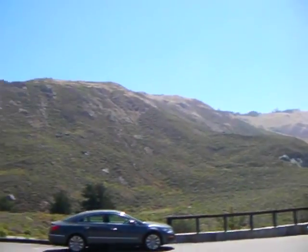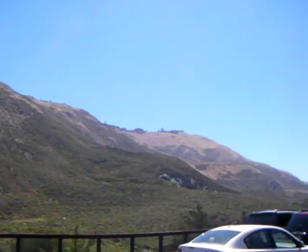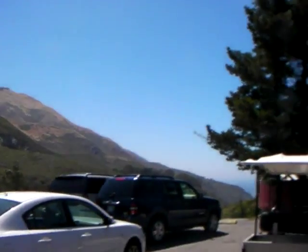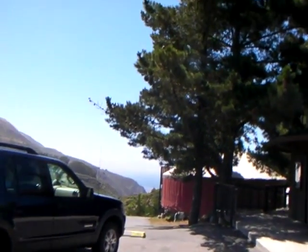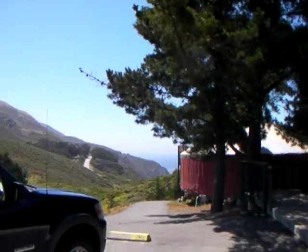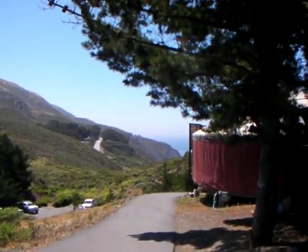So, yeah, I guess there's access to hiking trails for the hardy up there. Just up the road from Lucia, which is a watering hole for bikers. That's Highway 1 down there.